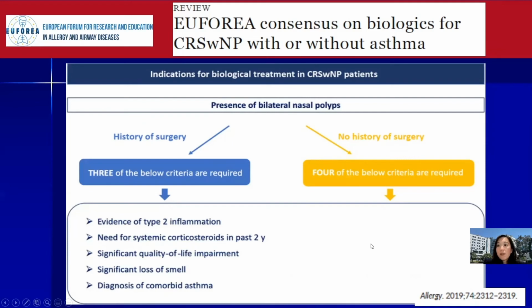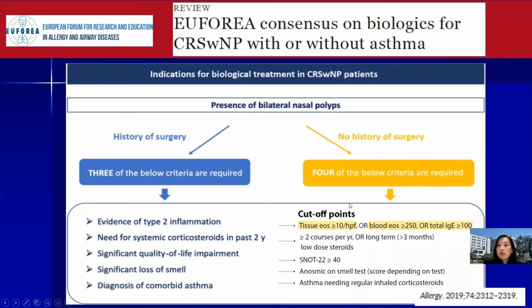Then more recently, the EPOS document actually designated certain cutoff points to specify and clarify what these different parameters would require. So for evidence of type 2 inflammation, that would mean having tissue eosinophils greater than 10 per high power field, or blood eosinophils greater than or equal to 250, or total IgE greater than or equal to 100. For systemic steroids in the last 2 years, they recommended having at least 2 courses per year or long-term low-dose steroids of greater than 3 months.